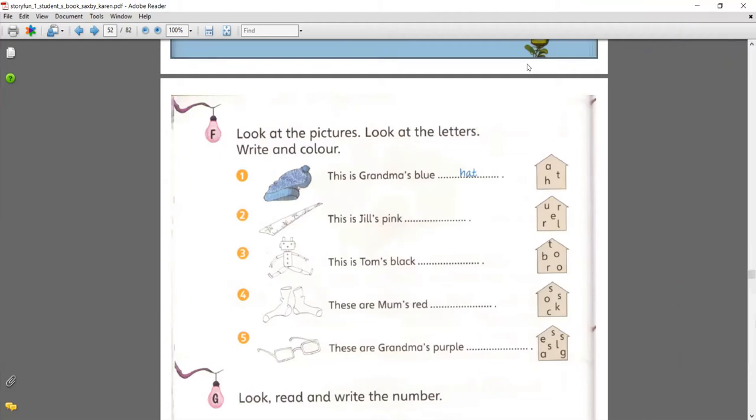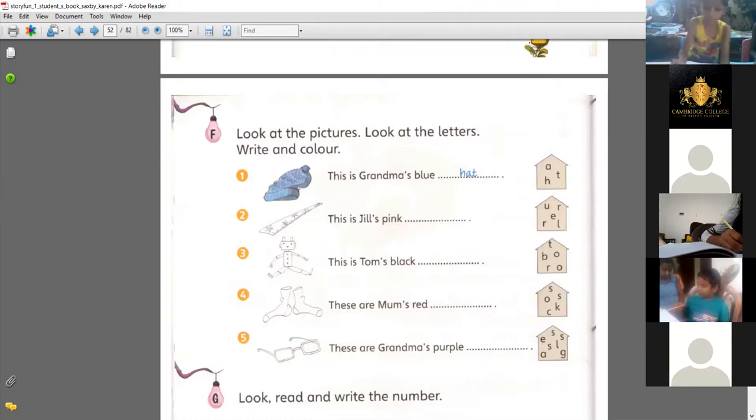Now you want to go through the second one. This is Jill's pink. What is this? What is this? It's a ruler. Good. Now you should write the word ruler on the blank. Ruler. And color this ruler with pink color. Now you want to color it with pink color. Okay, shall we write the word ruler? And also you can color it with pink color. Okay, let's do that.